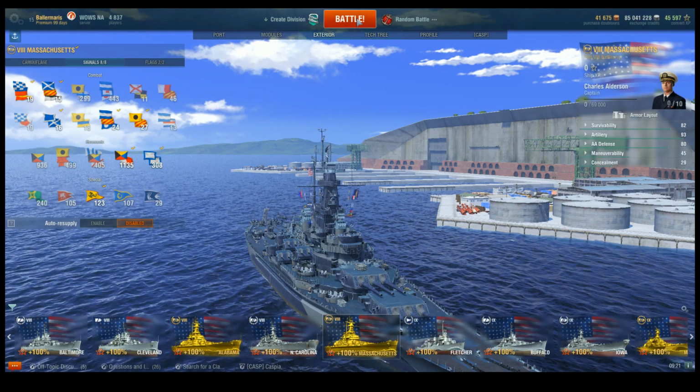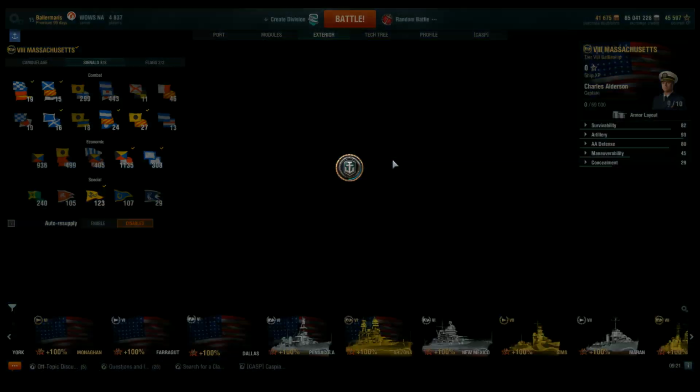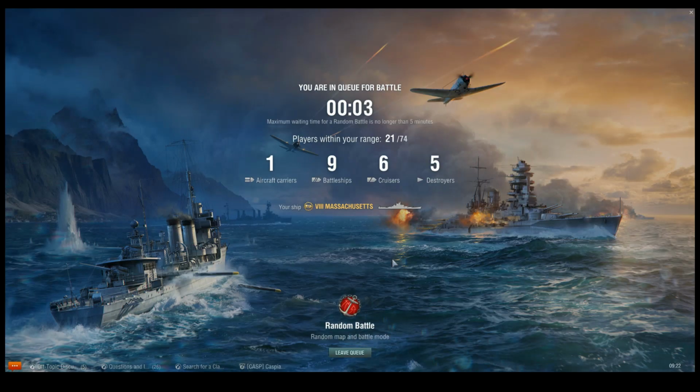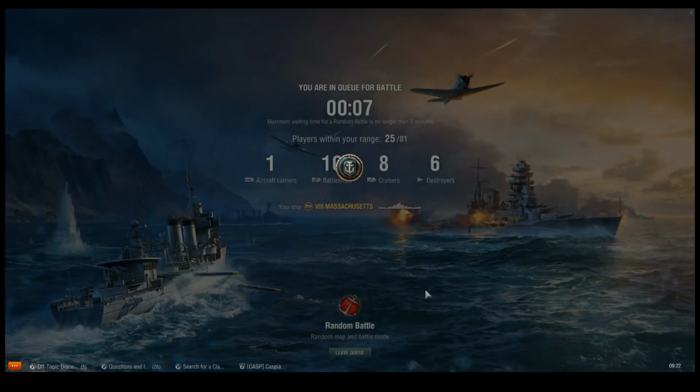I'm going to go into random battle, of course, and see what happens. When you first come into battle, especially with a brand new ship, you're going to need to set up your ship from the get-go. You want to hit the map button. Looks like any of the other ships, she does not have radar. I wish she did. She did have radar at the end of World War II, like any of the other battleships. But again, sometimes the game is not historically accurate per se.